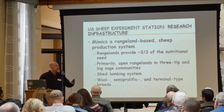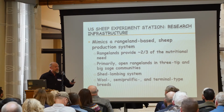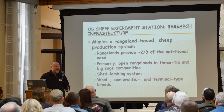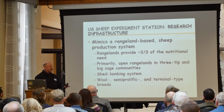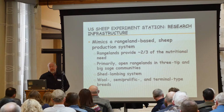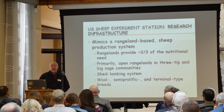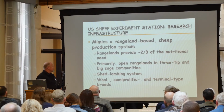Dave, one thing you said you'd forgotten, when we were talking about USDA and Montana State. There was one thing I forgot: Targees and Columbias and Polypay sheep. Those particular breeds were developed and released from the U.S. Sheep Experiment Station over the past 90 years, and Targee is one of the popular breeds that you see in the state of Wyoming.